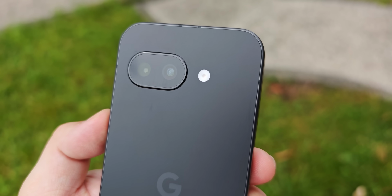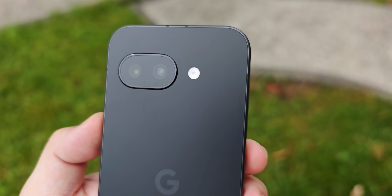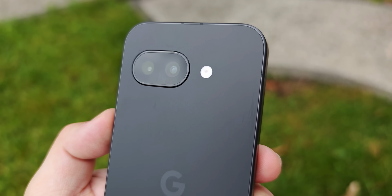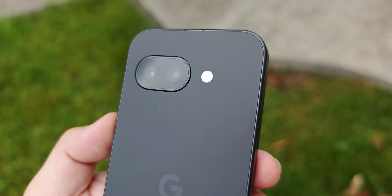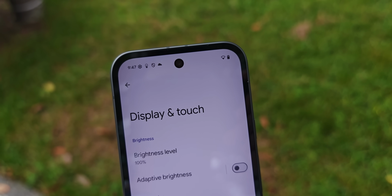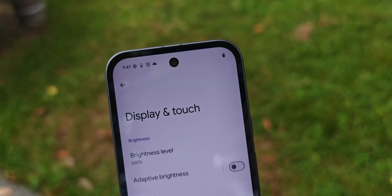Napag-usapan natin quickly ang kanyang camera this phone na ito. This one has a 48MP na main camera sensor with OIS, 13MP na ultra-wide lens with 120 degrees of field of view, kaya na mag-shoot up to 4K and 60, and ang kanyang front-facing camera is 13MP which can let you shoot up to 4K and 30 FPS.